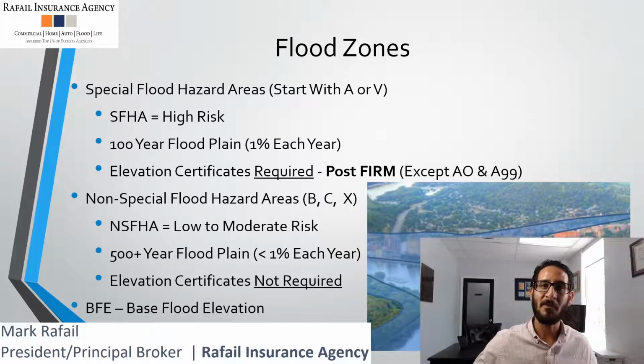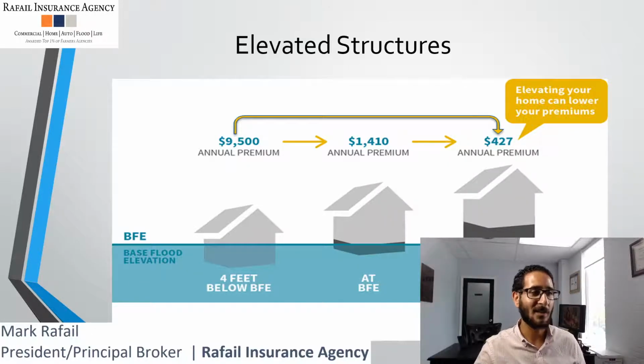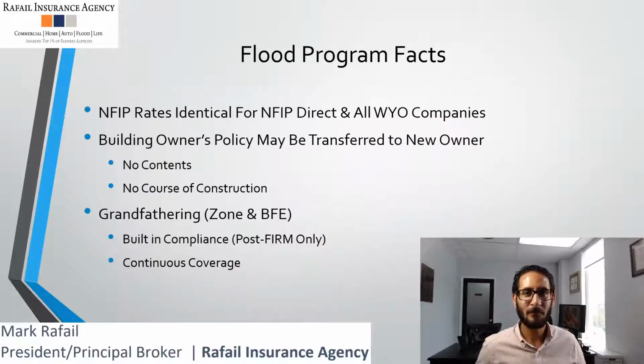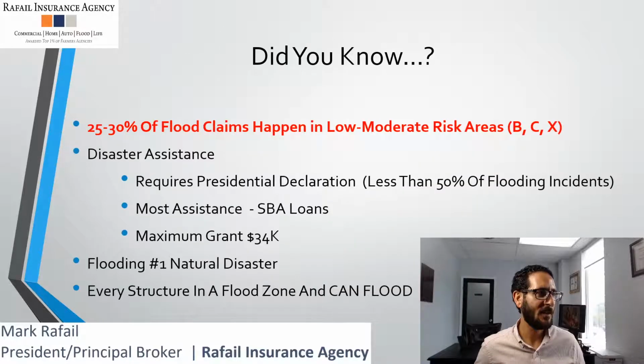So let me turn my phone down. And then let's mosey on. This kind of talks about elevated structures and how it could affect your annual premium, guys. Some flood insurance facts. A couple summaries of coverage, which I'll put my email at the end of this. I can email everybody exact PDFs of anything they need.